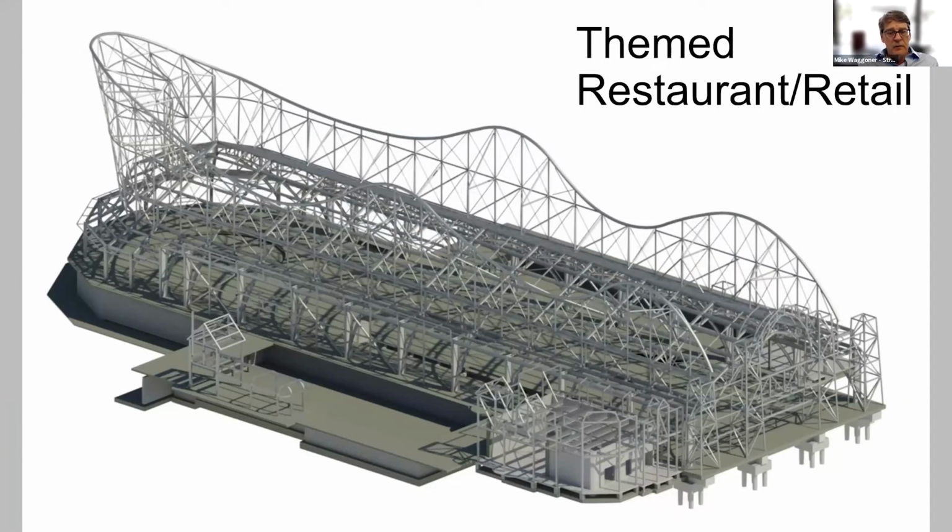This is our structural framing model. What you see at the top, the undulating steel that goes up and around, is supposed to look like a roller coaster. There's not actually a roller coaster on it, but it's themed steel to look like a roller coaster. So this was part of the facility scope, and it was our job to figure out how to structure this so that it looked like a roller coaster, and we could brace it back to the building. The roof structure spans open space below and houses several small amusement attractions and fast food options.